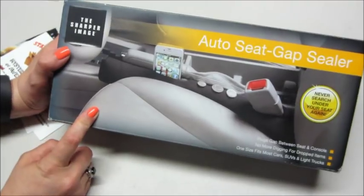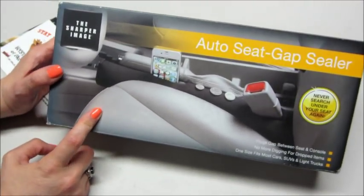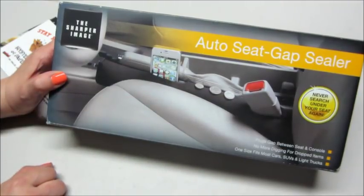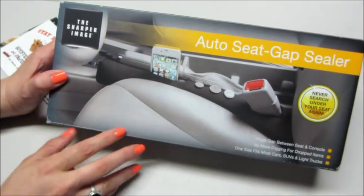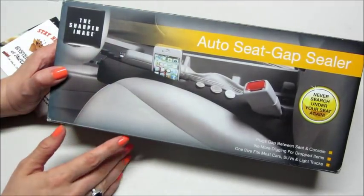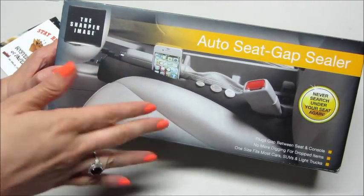I actually got a brand new car, what, 2 months ago, I think? And already spilled stuff right in between the seat. It went down by the seatbelt thing. Ugh, it was a mess. And your hand, I have very thin wrists. I couldn't even get it down there. It was terrible. So this is awesome because it would prevent that.